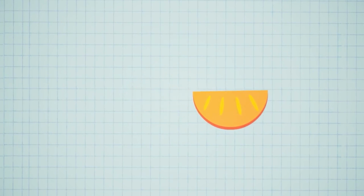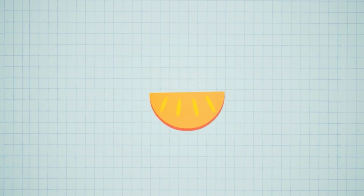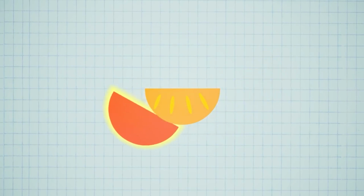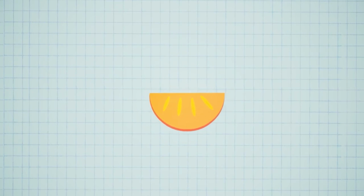Slices? Hey, Maddie, look! The Shape-a-ma-jigs made another slice of orange using all the shapes. You're right, Zeke. One half circle made the peel and the other made the inside of the orange. And the tiny ovals became the seeds. Nice work, Shape-a-ma-jigs! You did it again! You can make anything!